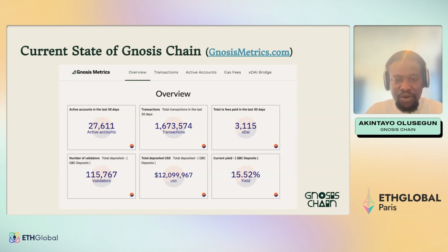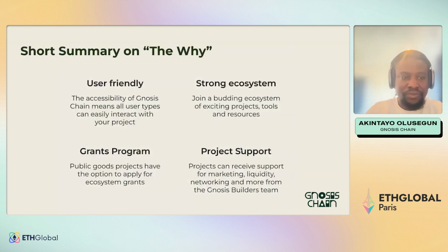So all of this info can be seen and more if you go to the transactional active accounts, gas nodes on gnosismetrics.com. So what was the short summary on why you should consider Gnosis chain? It is user friendly. We have a strong ecosystem. We also have a grants program, so that your project that you are building, you could apply for grants, and there's an ecosystem and a DAO that works around that and helps to support public good projects. Yeah, so you could receive support not just for grant money, you could receive support for marketing, of course, liquidity, you could receive support for networking, and so much more from the Gnosis Builders team.